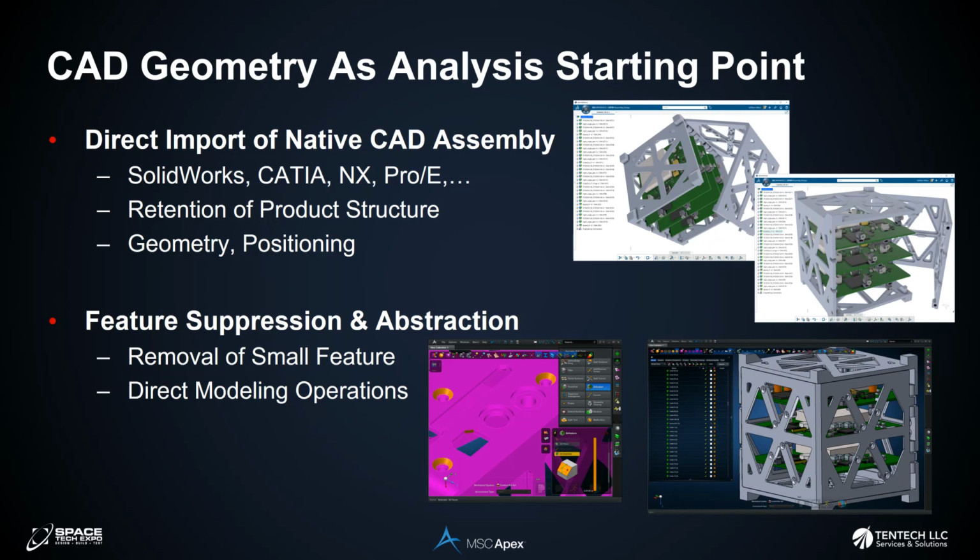So the first thing we want to do as analysts is we want to reuse all of this. We don't want to recreate anything. So we bring that in directly in Apex. We bring the CAD assembly natively, file open or file import, CATIA. Boom, we get the CAD product in there, and the assembly, the geometry, the product structure, the positioning, even the colors, everything shows up in place. And the naming convention, of course. So very, very interesting, very useful. The assembly structure, sub-assemblies, the parts, everything is maintained.